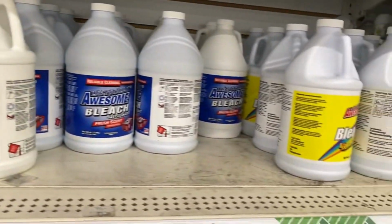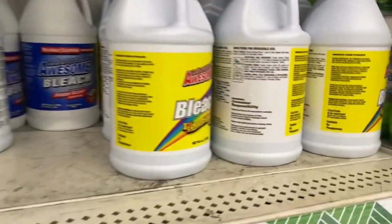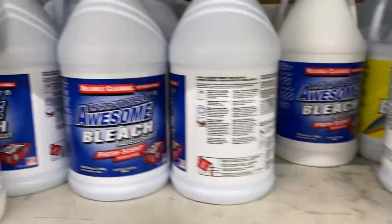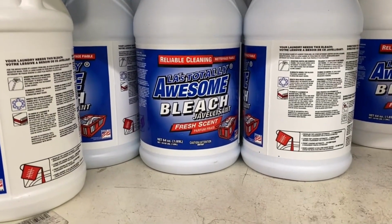Bleach doesn't last a long, long time. It does break down pretty quickly. And again, do not get the scented bleach like we see here. Get the regular bleach like you see over in the blue containers.